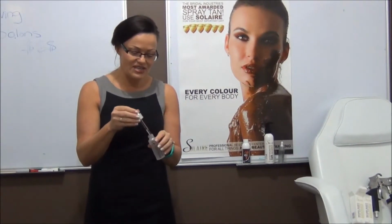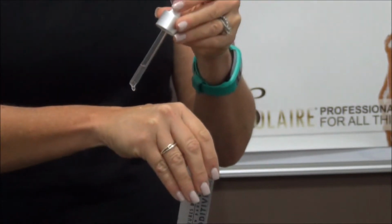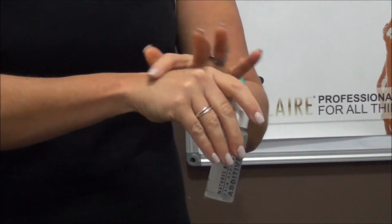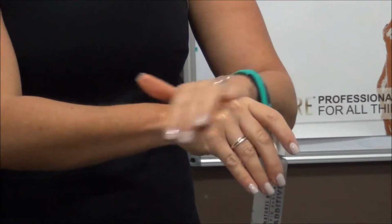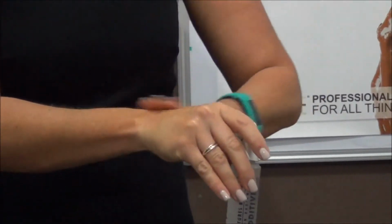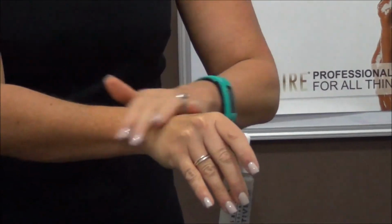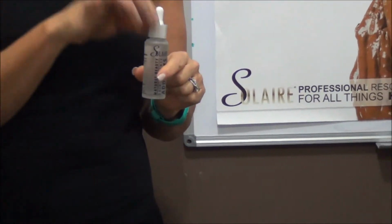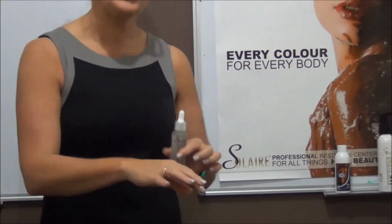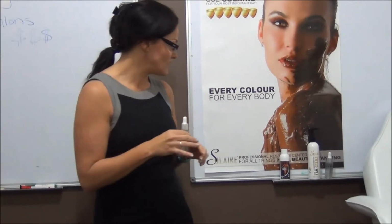Same concept. Basically we can use the product, I'll use the other hand this time, a few drops on the skin. This one's just a slightly thicker formula. It's got a lot more ingredients in it, and as you can see, it can absorb very nicely into the skin. So yet again, beautiful on the skin. Again, we can add 3 to 5 drops into our spray tan. We can add it straight into a facial, straight onto your legs, in the bath, all those sorts of things.